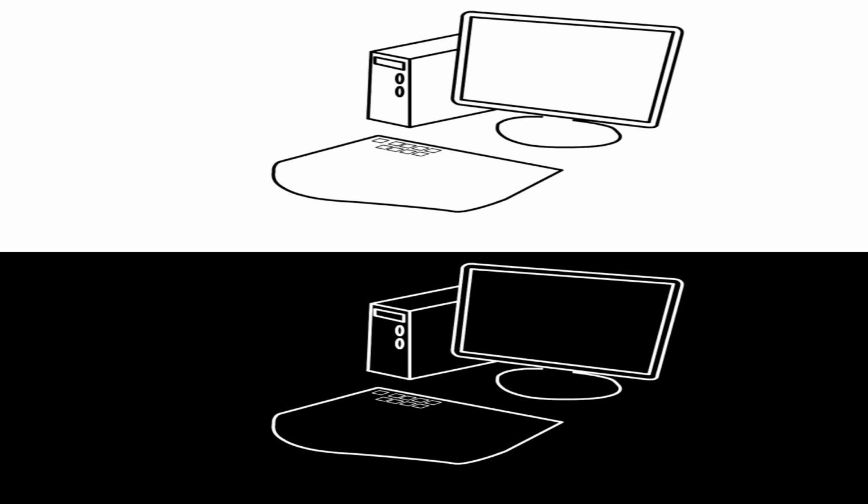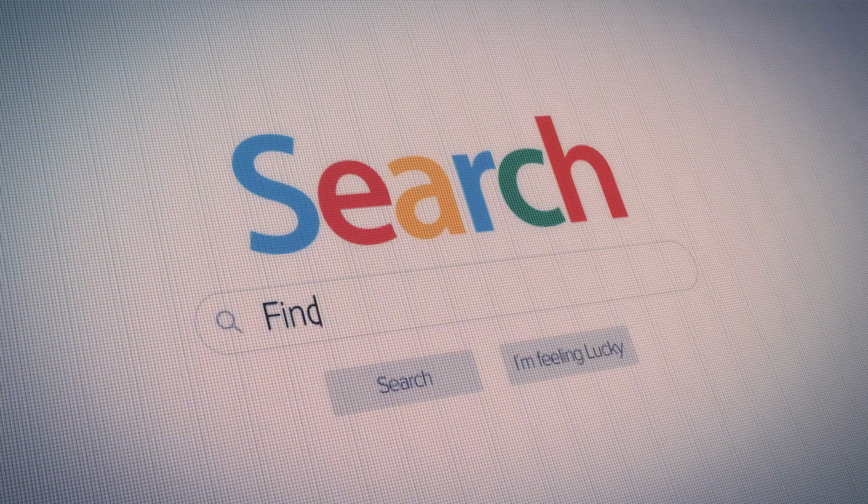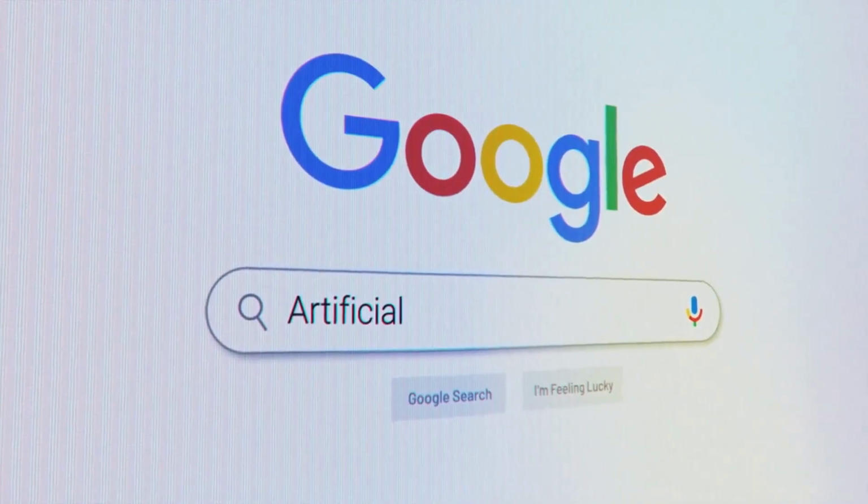Step 1, head over to Google Alerts. Just type it into your search bar and click on the first link. Easy, right? So, what you'll see is a simple search bar. Here's where the magic happens.